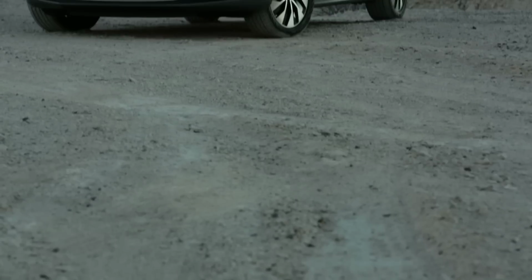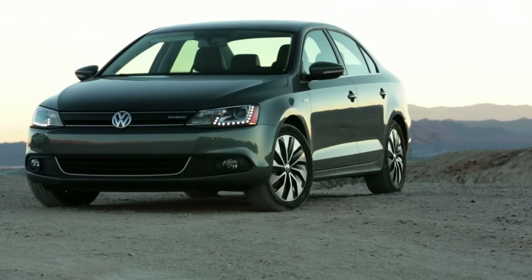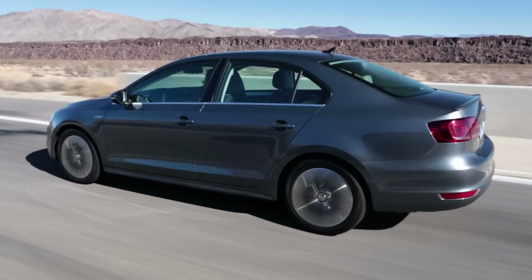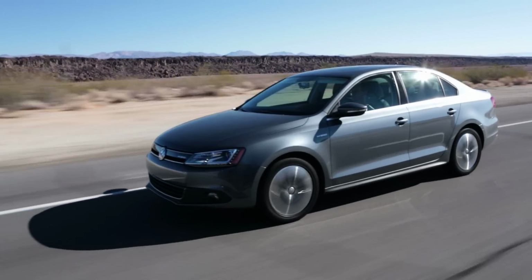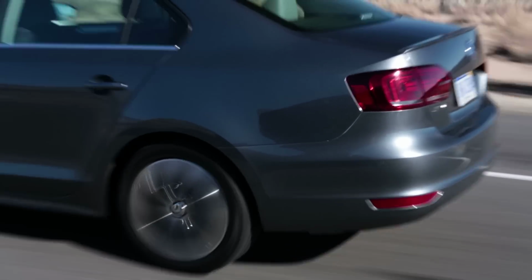Yeah. In third place, the Volkswagen Jetta Hybrid. Now, technically the Jetta is a compact car, but really the back seat is pretty much equally sized as the other two. The trunk's similar, and it's only about $2,000 cheaper than the others here when similarly equipped. Yeah, and I actually fit in the driver's seat better than in the Camry.